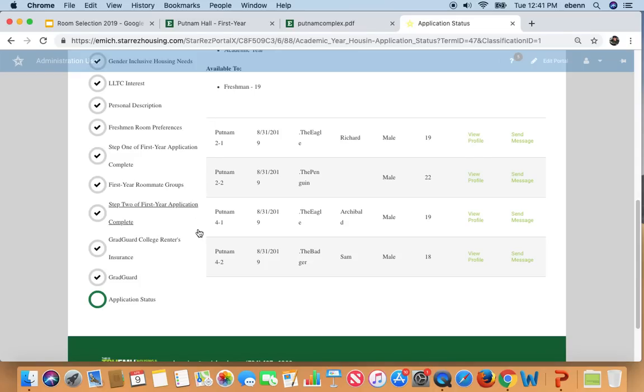This information block right here is really helpful too. Let's say you book you and your roommate in one side of a suite and nobody's in this side of the suite, you can log into the application multiple times during the summer, and as more and more people sign up for spaces, once people sign up for the opposite side or fill empty spaces, their information will populate here so you can see who you'll be suite mates or roommates with, and send them messages or see information about them in real time as assignments are made.